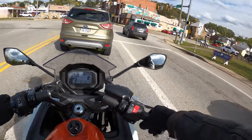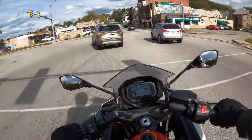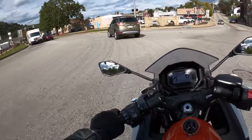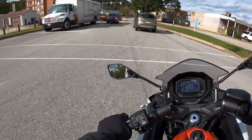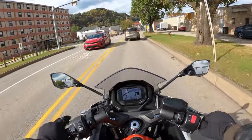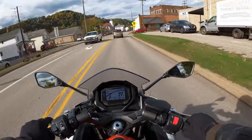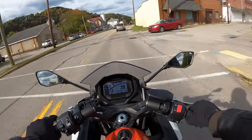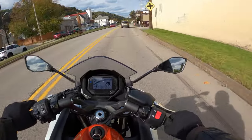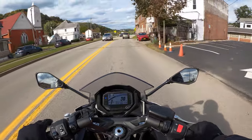Now, it's not designed for water as much as it is more of just a sports tire. And that's kind of what the OEM tires were. They were kind of like a sports tire. And again, if that's the kind of riding you want to do, there's nothing wrong with that.